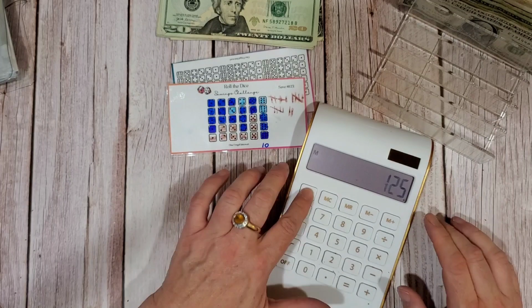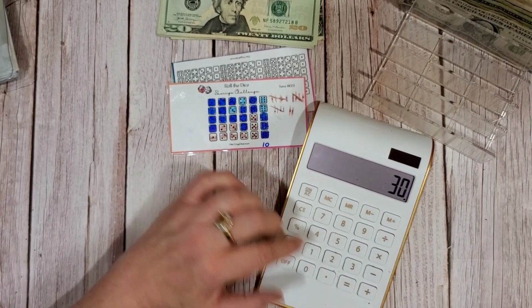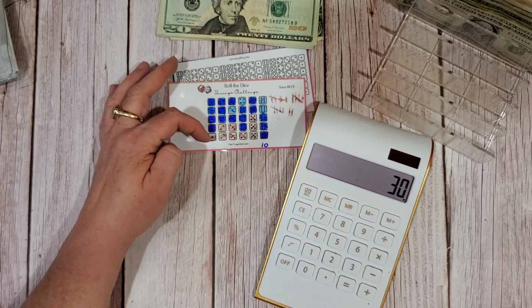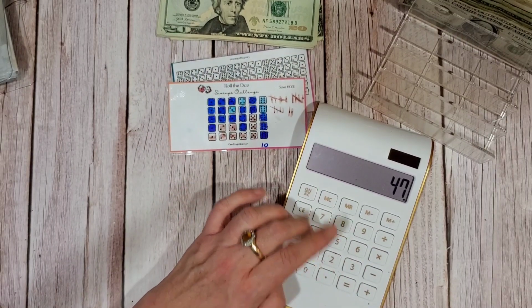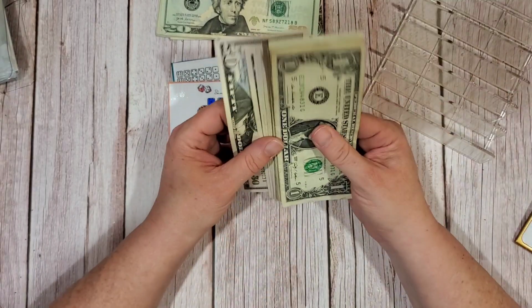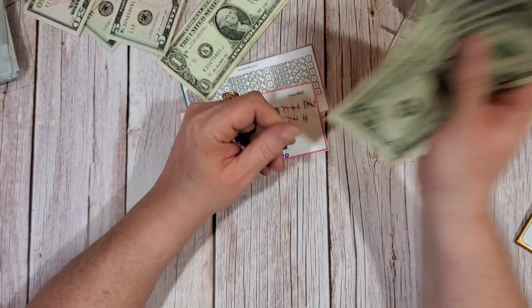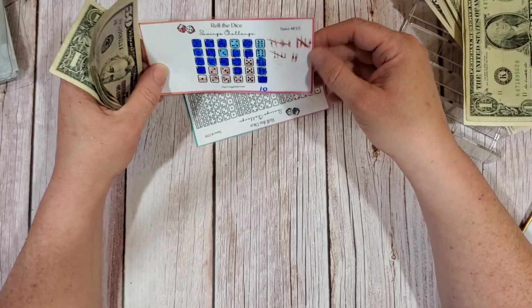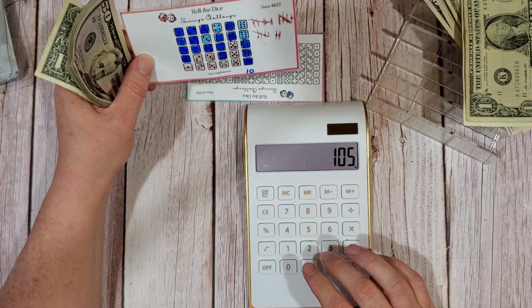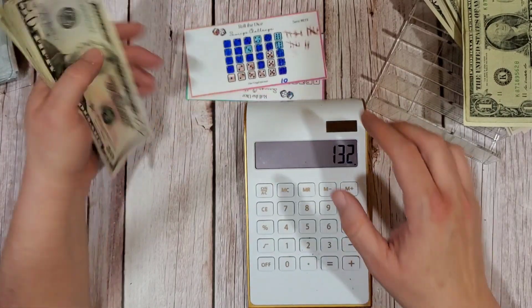All right. So let's see how much I owe. $5, $10, $15, $19, $20, $26, $30, $5, $10, $15, $17. That's $47 I owe. So let's see. I have a 50, so I can take 3 out. Okay. And this challenge is completed. So I should have 105 for the challenge, plus an extra 10, plus an extra 5, 10, 17. I should have 132.